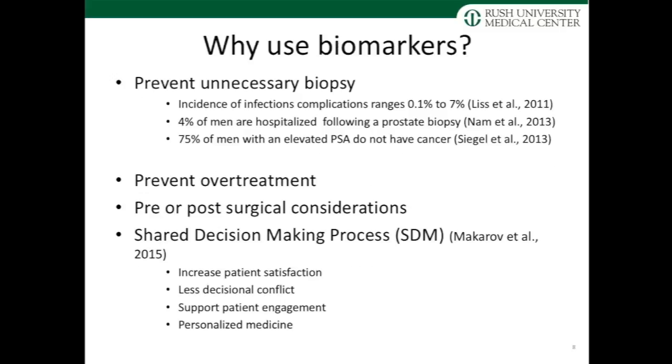So why should we use biomarkers? Well, we need to prevent unnecessary biopsies. Depending on what study you're looking at, the incidence of infections can range from 0.1% to 7%. One study showed 4% of men are hospitalized following a prostate biopsy, and 75% of men with an elevated PSA don't even have cancer. We also need to prevent overtreatment. There's one study showing 30 to 40% of men who were treated for prostate cancer likely had indolent or slow-growing disease that would have never threatened that man's life.